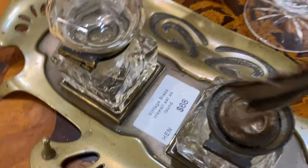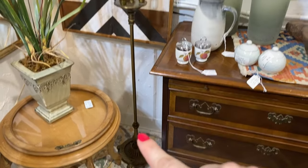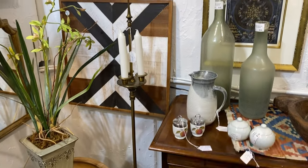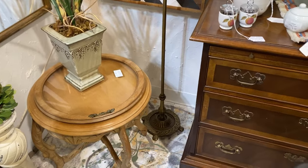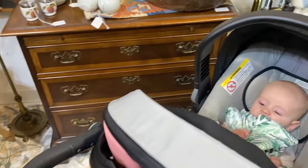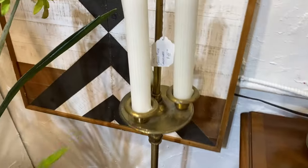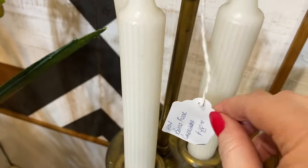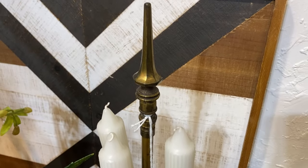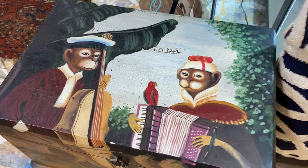Vintage brass inkwell. What caught my eye over here is this brass candle holder. I'm gonna see if I can squeeze over here. I've got baby hanging out with me. Let's see. There's four candelabra. Yeah, that is just so pretty. Very unique piece right there.